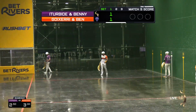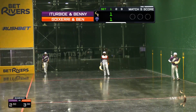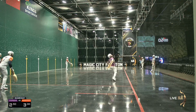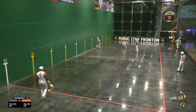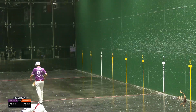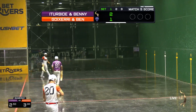Long way to go. If anyone's capable, it is Goixerri, but you want to get your backcourt comfortable and into this match too. If you wanted to play more balls, rather do it early than later on. Goixerri picks it, drop shot off the serve. Benny gets there, rifles it outside to score. What a read! That's well done by Benny. 2 points for Iturbide and Benny of the Chargers.